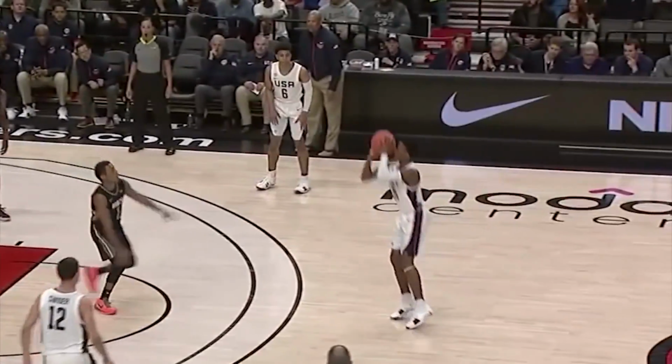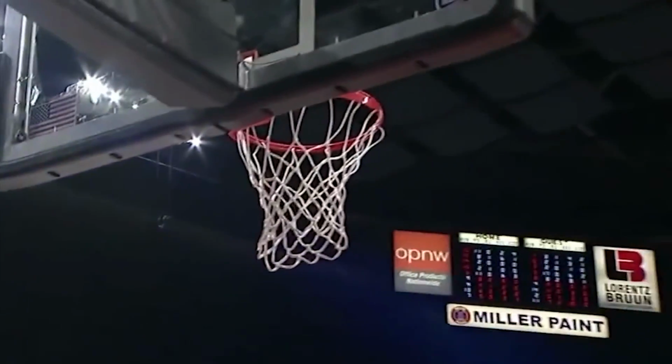While far from identical to Young, Garland's combination of confidence and skill should quickly win over college basketball fans and NBA front offices alike.